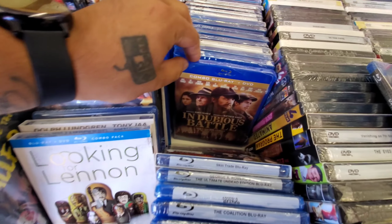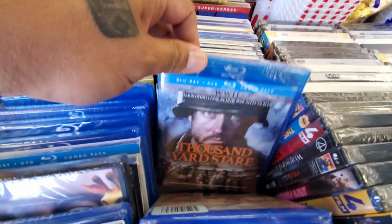Let's see. So we got a couple copies of the newer titles. 1,000 Yard Stare. Wow, WW2 movie. I'll have to check that one out as well. I'm getting more into war movies. The Guard of Auschwitz. I have that one as well, too. Haven't seen that yet.